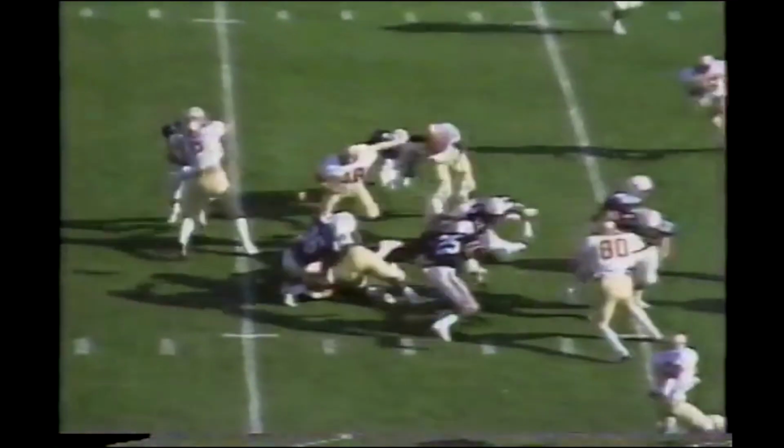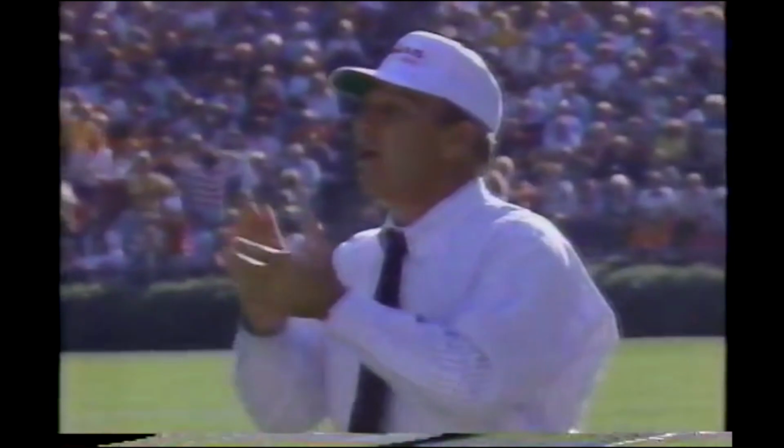They run Ware right straight ahead. Fumble. Florida State pounces on it at the 22-yard line. Terry Warren, number 80, goes in for the recovery. And that's his 2nd recovery. He recovered the first fumble, too. Terry Warren, he is quite a story, Brent.